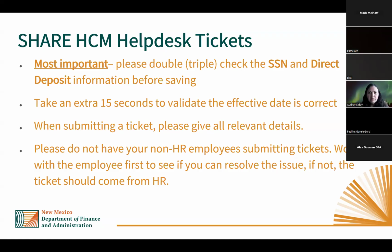Sorry. So yeah, unfortunately, both of those were done by the same person. We did have a discussion with that agency. But it's so important that that social security number is correct and matches what is on the social security card. If it's incorrect, that creates a lot of cleanup for our team, for central payroll. It's not a road that we like to go down. And the other thing is direct deposits. That's super important for the employee. You want them to get paid correctly and on time. So just double check that both the routing number and the account number are correct before you save those in the system.